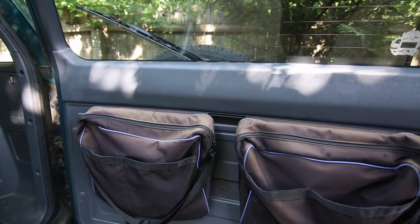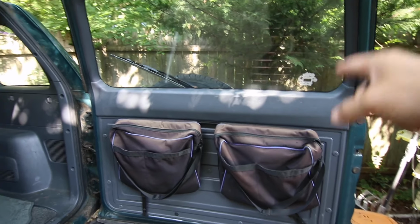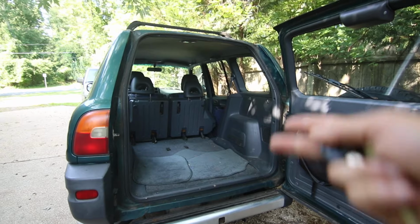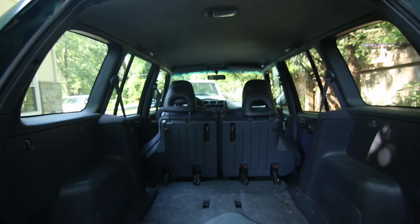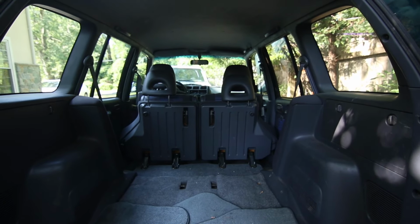I'm not really sure why anybody would use this. I have seen guys who have turned these RAV4s into campers and they put beds and stuff, and they do seem to fit a full-size bed, but it's just so tight in here. It's just a little bit too tight for me. I want a little bit more space.